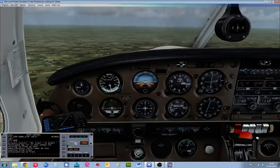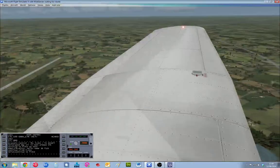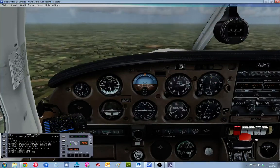Brussels Control, good day, Twidget 70 Delta. Twidget 70 Delta, hello, radar identified, continue as planned.